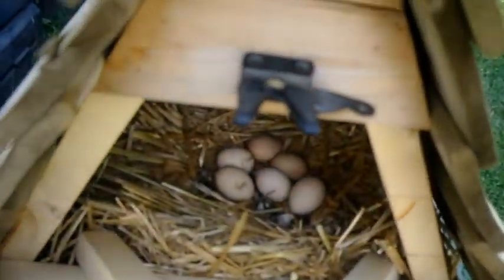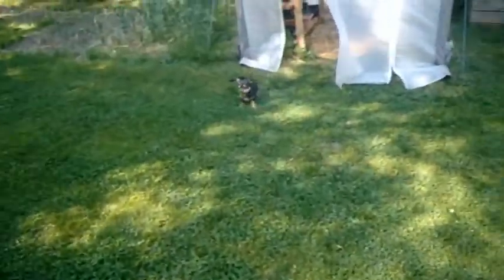Oh, yes we do. And lots of poo. So I have to clean that out. We just cleaned it out, but I didn't get to the nesting area. So that's nice. Got about 6 eggs. Look at that. What'd you do?